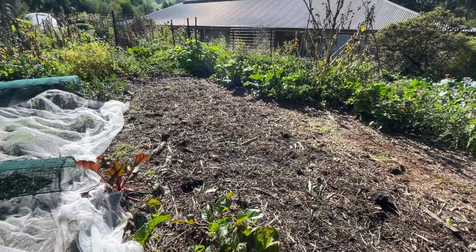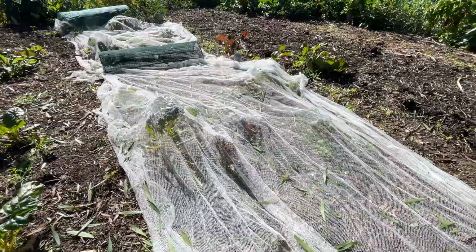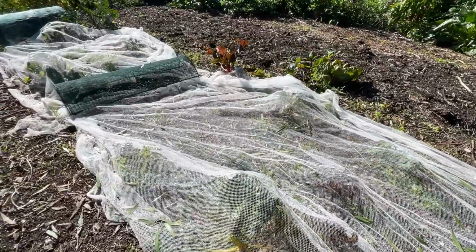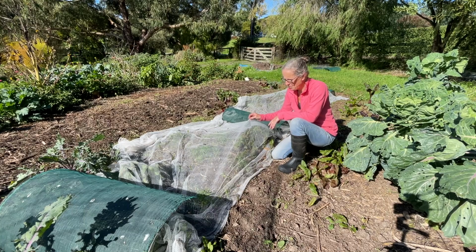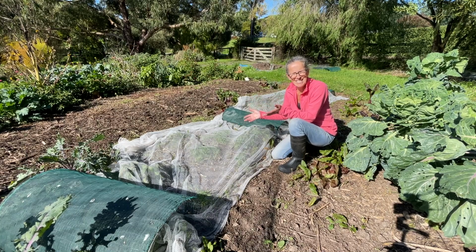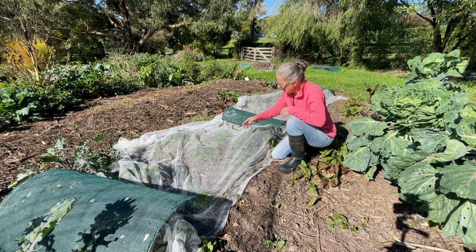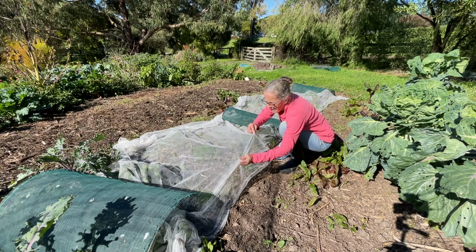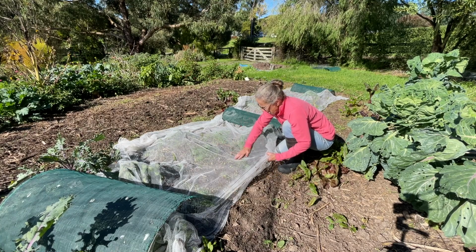Now, I also cleared out the garden bed next to it, and I've decided just to put in a green manure in that garden. I've got these coverings over the top of it just so that my escapee chickens can't scratch it up or eat the seeds, and there's lots of little birds around that would also do the same. You can see here that there's quite a few of probably the oats that have germinated.